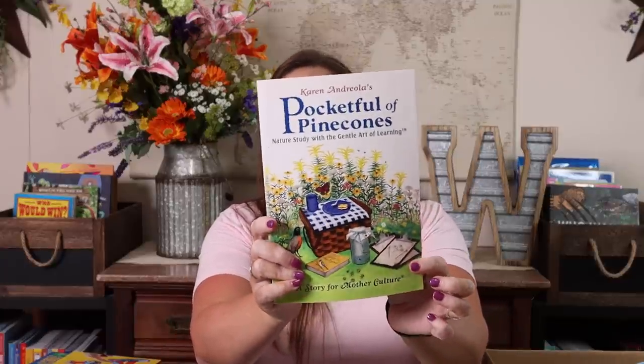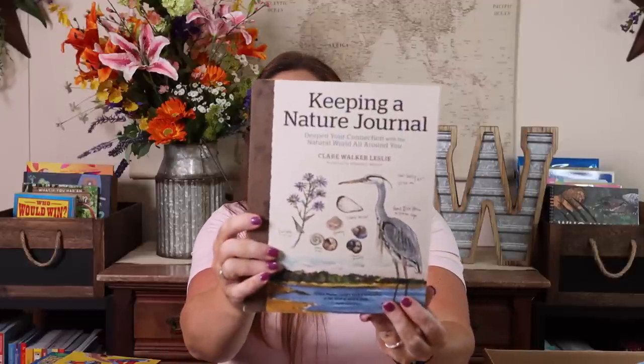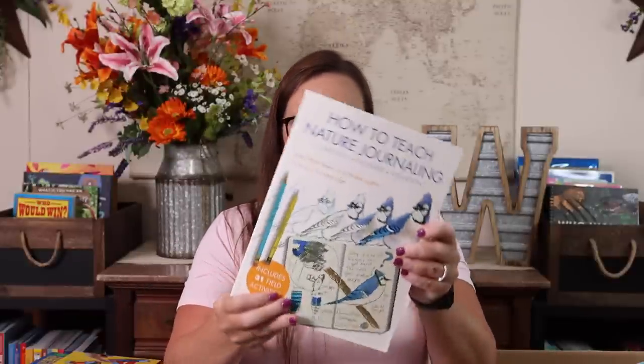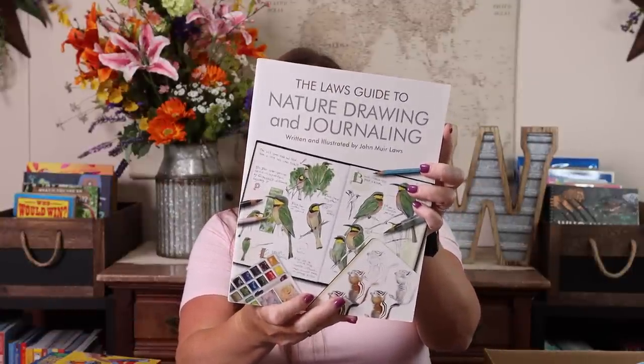Okay, for nature study, a few of the things that I picked up, because that's our one thing and I wanted to make sure I had some resources on hand, were the Pocket Full of Pine Cones book. This is really just for me to read personally to help get my mind in the right spot. Watercolor in Nature. Keeping a Nature Journal. How to Teach Nature Journaling. And Nature Drawing and Journaling. Those two are for Kevin. He's going to learn and then teach us.